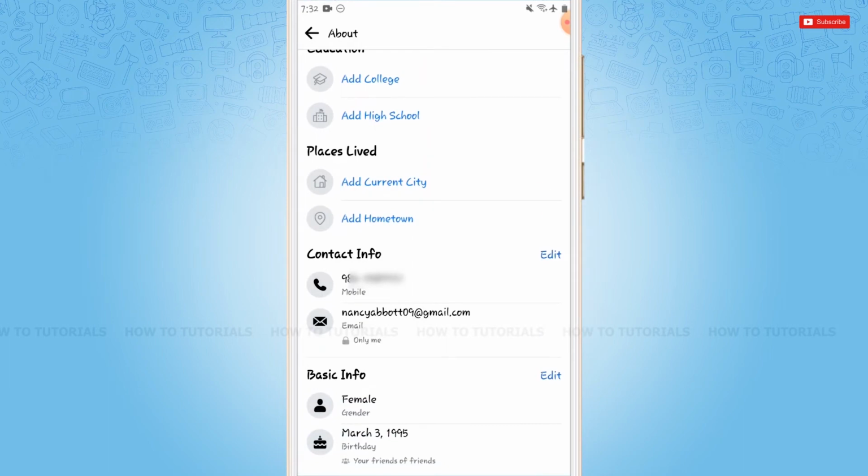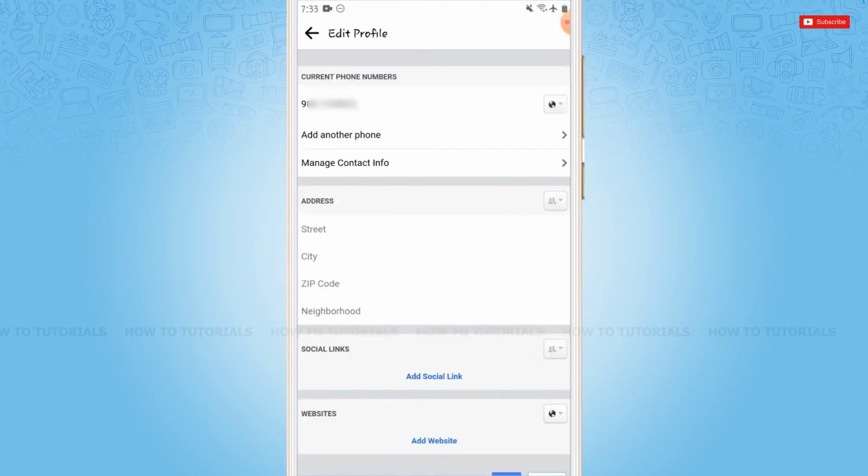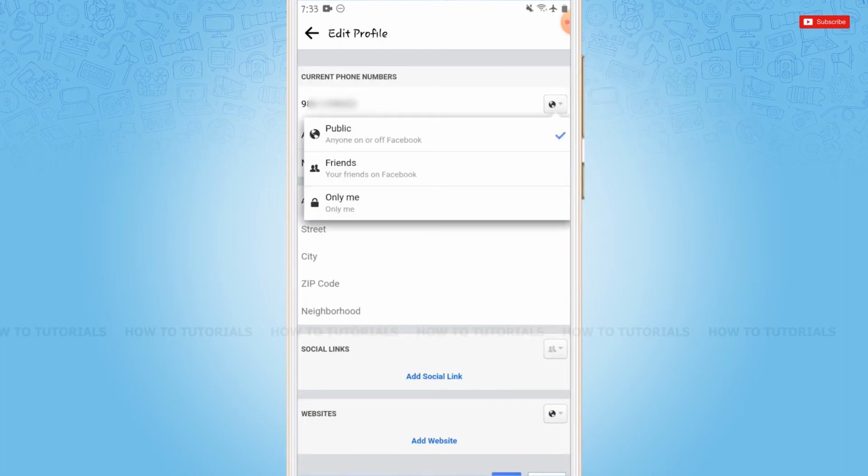Just beside of it, you can see the option of Edit. You tap on it. Now here at the very first, you can see your phone number. Just beside of it, you can see a drop down menu. You tap on it. Now here you can see there are three options, that is public, friends and only me.